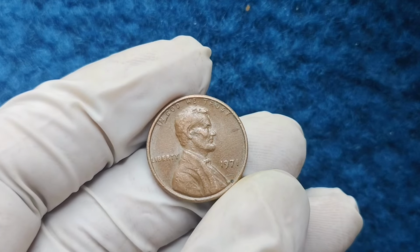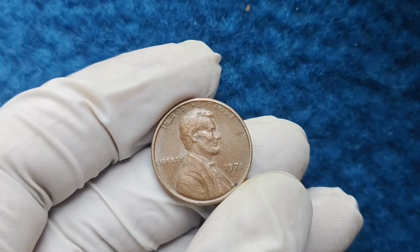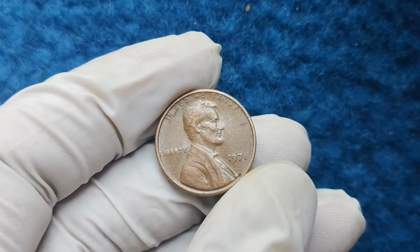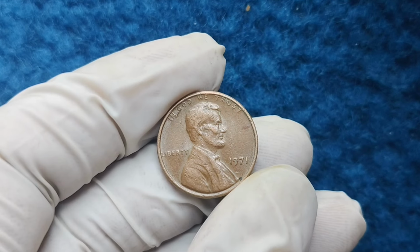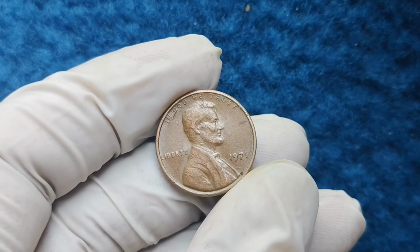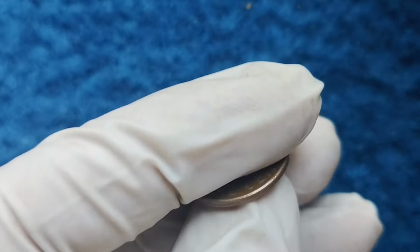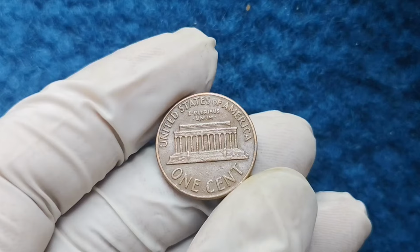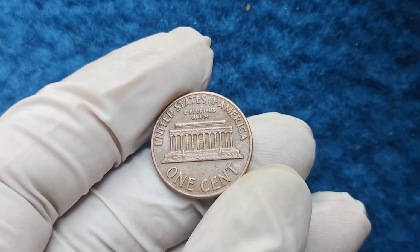Now, I know what you're thinking. Okay, cool story, but how do I know if I have one? Great question. Grab a magnifying glass, yes, we're going full detective mode here, and check for these telltale signs. Look at Lincoln's face and the lettering. If it looks blurry or like it's been stamped twice, that's a big clue. If you see overlapping numbers, congratulations, you might be rich.